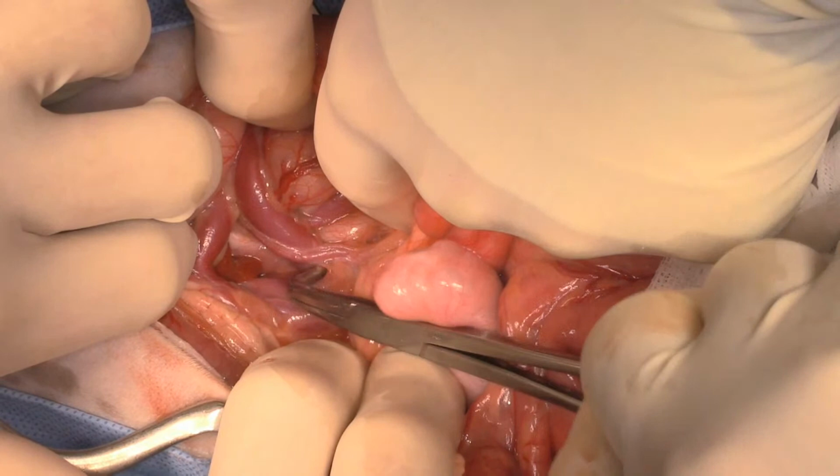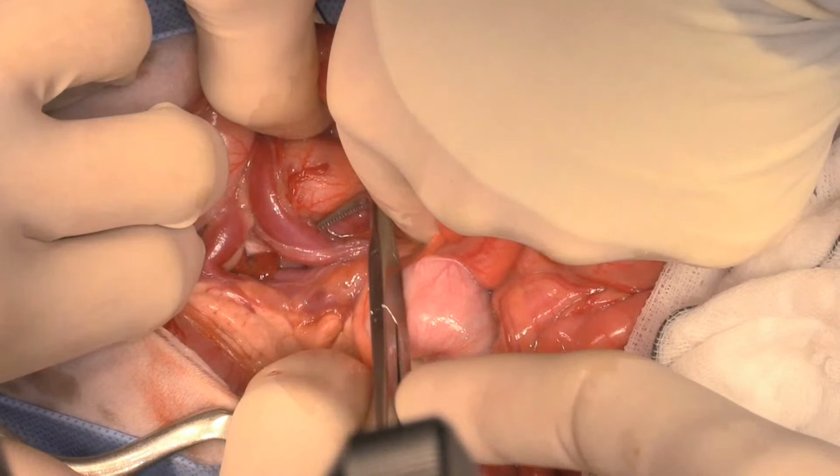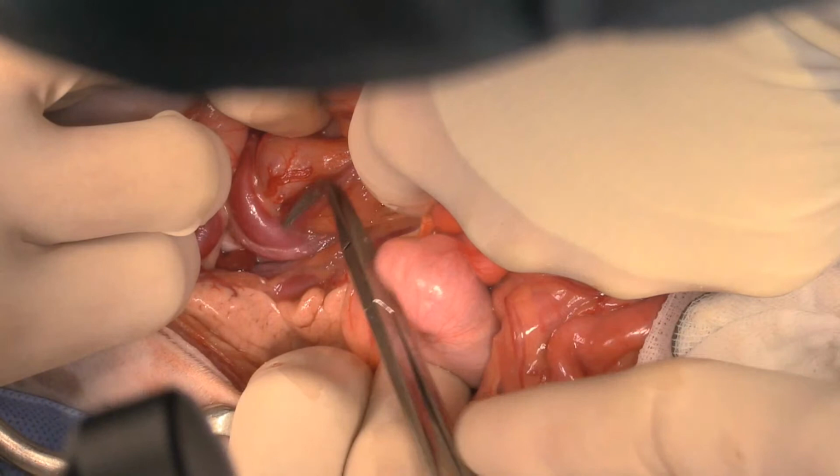I have lost a patient doing that when I was a resident in training about 30 years ago. Come up here. I think that's going to be a lot easier. Can I get a sharper right angle, please?